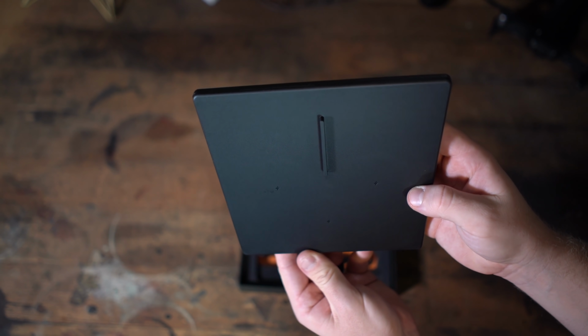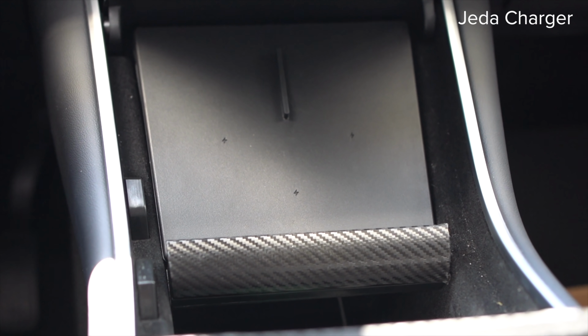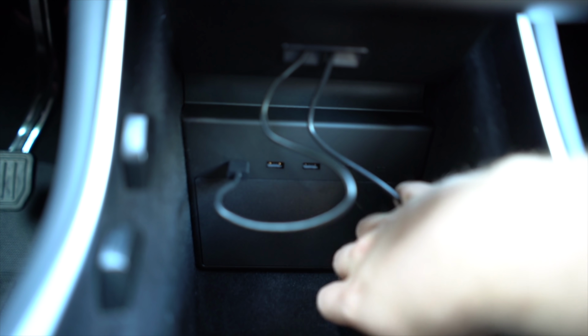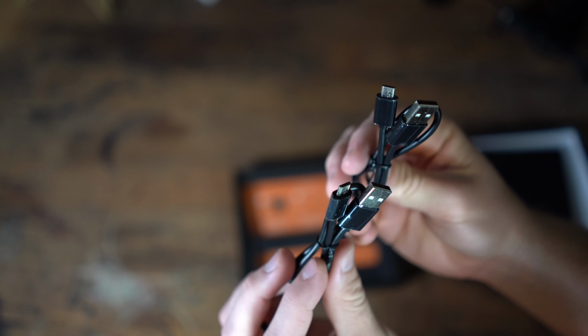Jeda also makes a wireless pad to replace the one that is included with the Model Y and 3. I personally like the feel of it much more than the included one, and my phone seems to fit much more snug and secure on the charger. Additionally, I was having all sorts of charging issues with my included wireless pad, and the Jeda charger fixed those issues. It works great in tandem with the USB hub since the Jeda charger uses 2 USB-A ports, one for each phone, allowing faster charging for each phone.